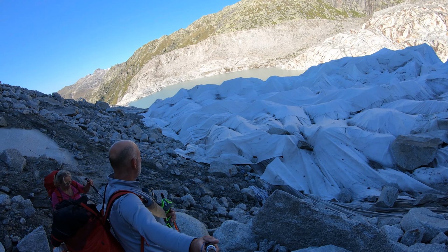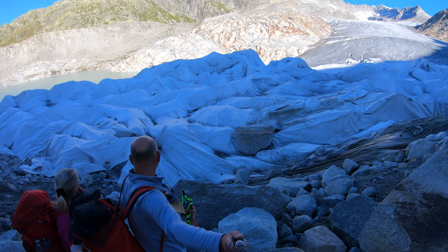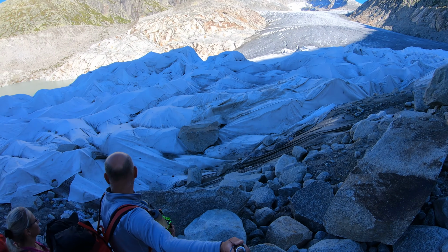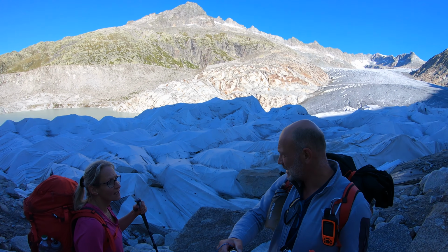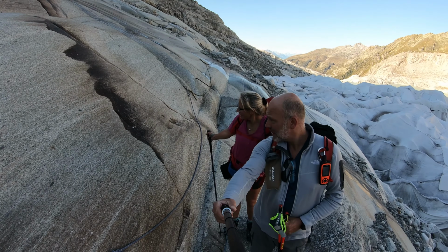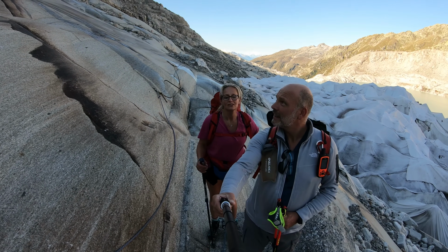At the start of the route, the trail passes alongside a commercial ice cave. Nearby, the glacier is draped in large white tarpaulins, a striking sight. These covers are used to reflect sunlight and help reduce the glacier's surface temperature, slowing down the melting process during the warmer months. Coming across this bit, in case it's slippery, they've got some ropes to hold on to, so no chance of falling down onto the glacier.